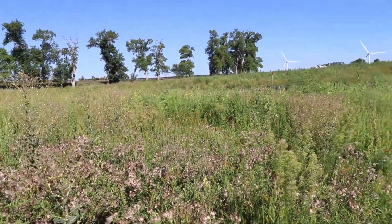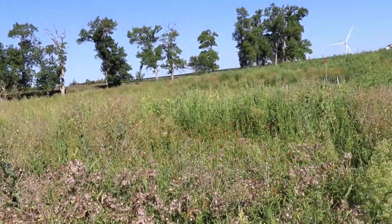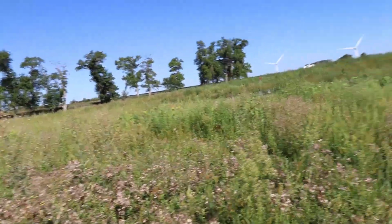Look at them going to town right now. See all those stalks out there waving? You know what they're doing? They're putting pressure on the weeds. They're trampling down the grass. The grass will come back, no problem. And they are devouring this nutrient-rich paddock full of weeds.